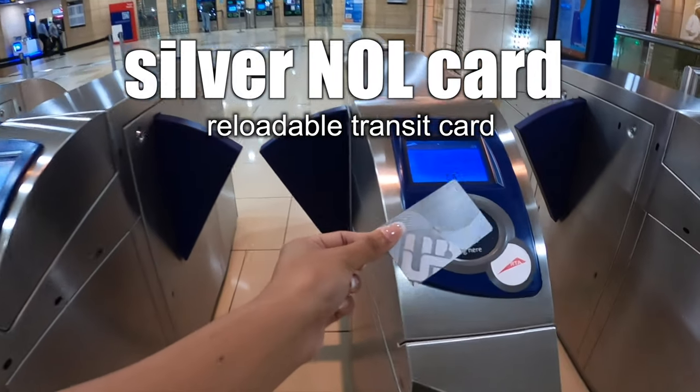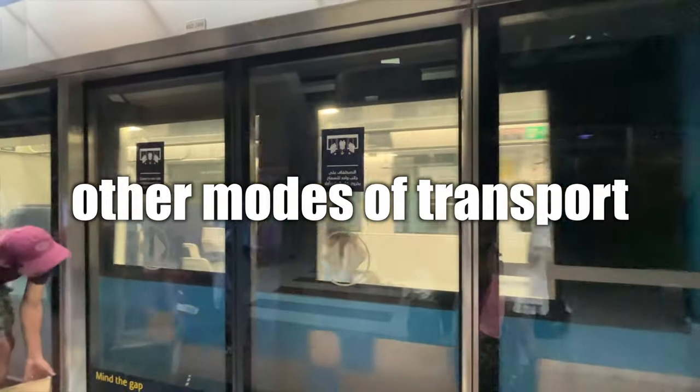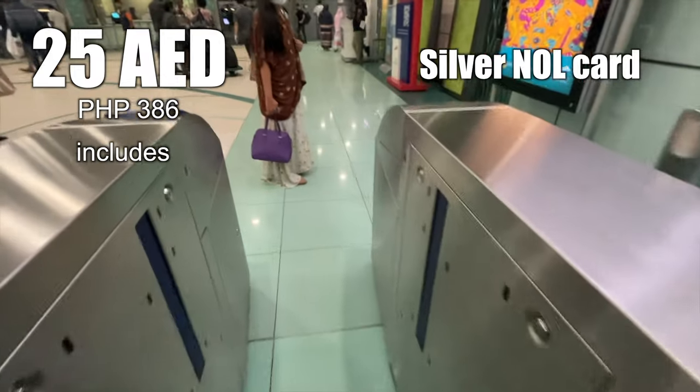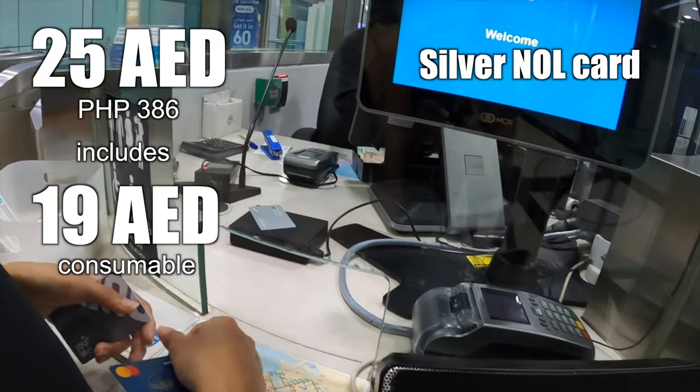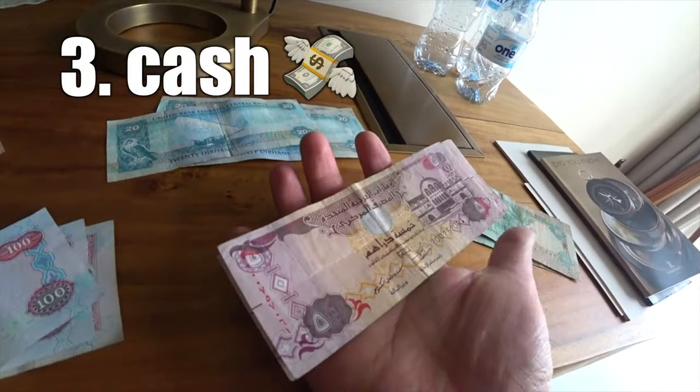This is a reloadable transit card which can be used for buses, trains, ferries, taxis, and other modes of transport around Dubai. It costs 25 dirhams and it already includes 19 dirhams consumable credits which you can use throughout your entire journey. And number three, of course, you need some cash.